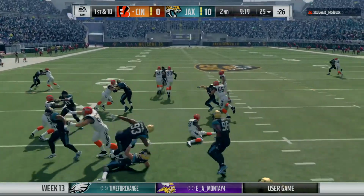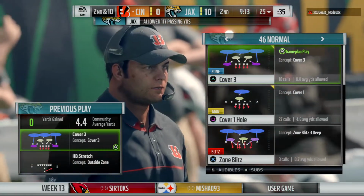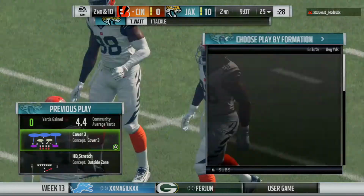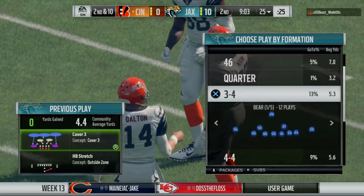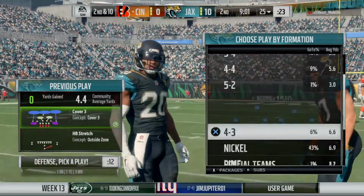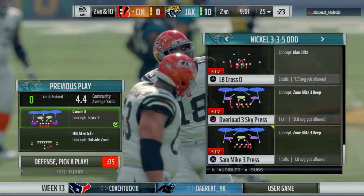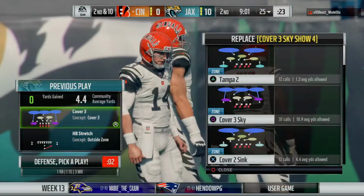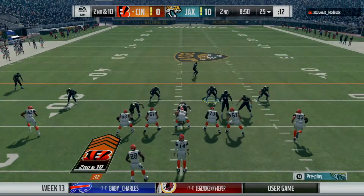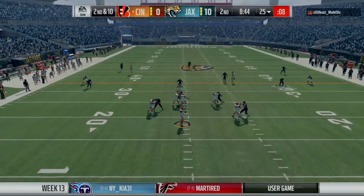They'll start here with a give to Mixon. And running room scarce here. He's going to be stopped in his tracks at the line of scrimmage. Officially no gain on the play, and it's 2nd down. It's 2nd down. Dalton looking.